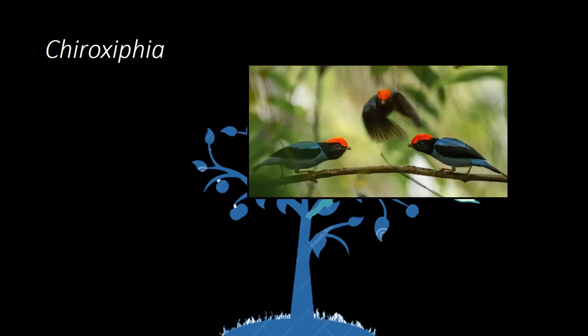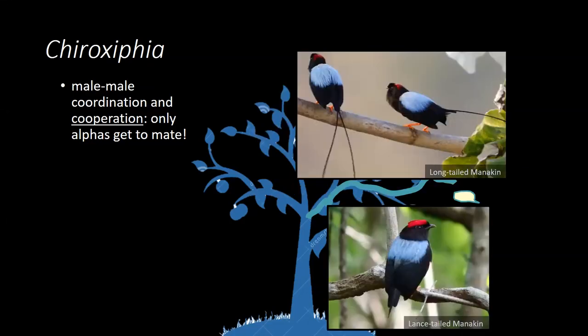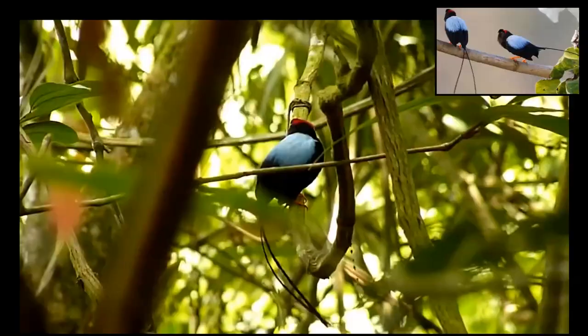So this is the one where males form multi-male teams and they work together to attract females. It goes from beyond coordination to actual cooperation, where only one male of a team actually copulates with the females, but all of the males take part in the displays that attract them. And so there are five different species in this genus, including long-tailed manakin and lance-tailed manakin.